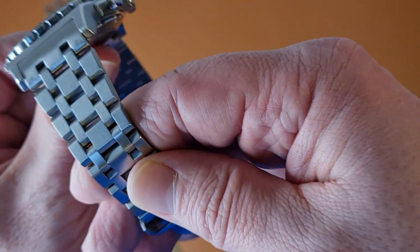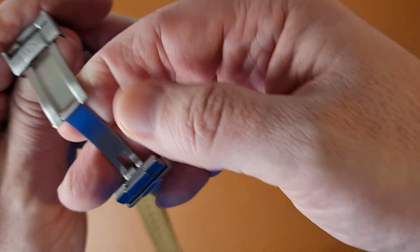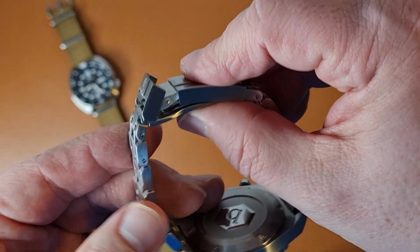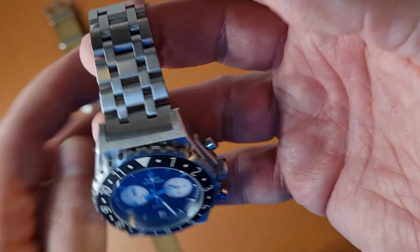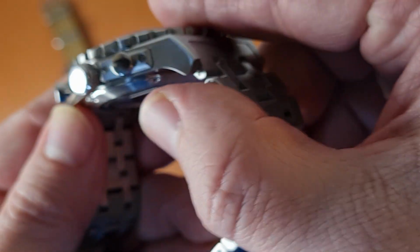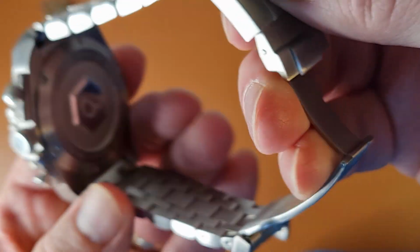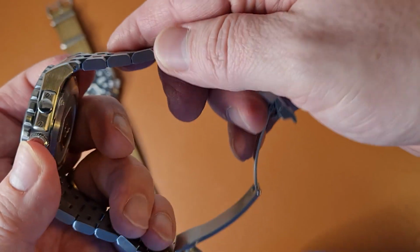Lug width 22, tapers down to a really well made clasp that has an intricacy that I will show next. The crown has a Bragdur B in it, and the case back has that as well. And yeah, overall nice and solid feel.